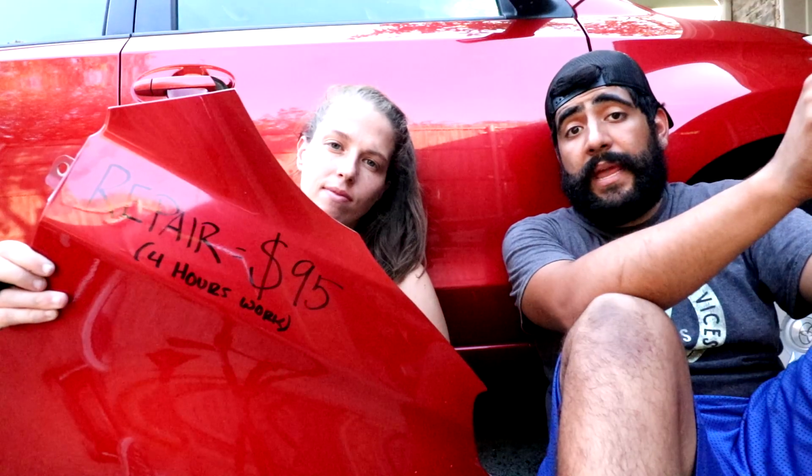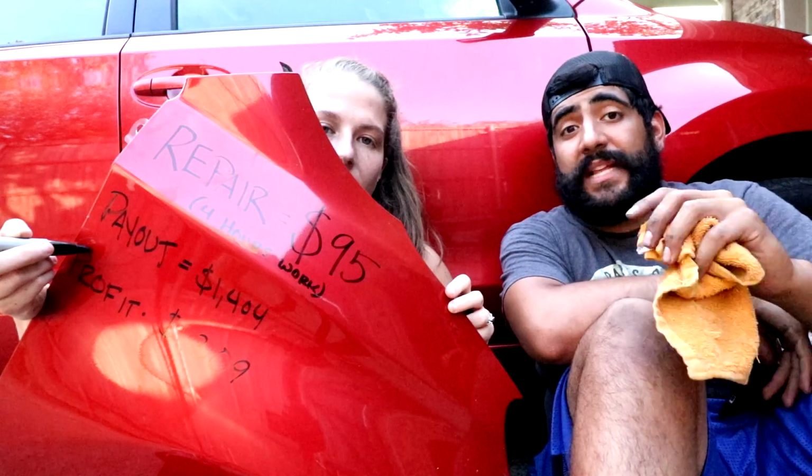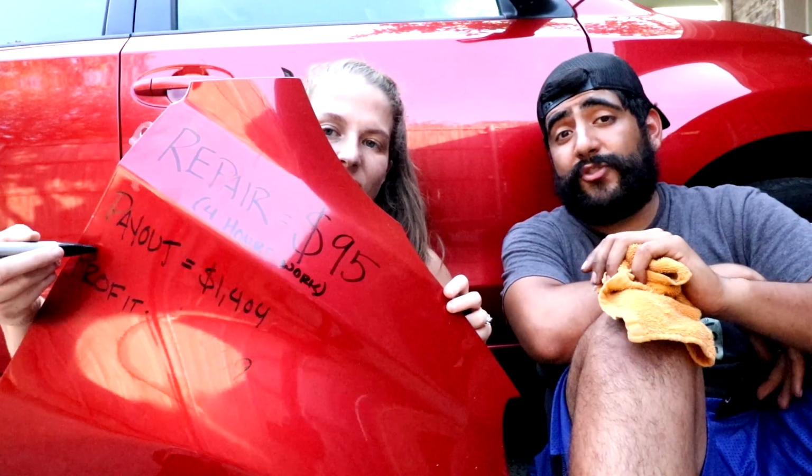Now, Getaround ended up paying $1,404 to repair this vehicle. So that means we made a profit of $1,309.